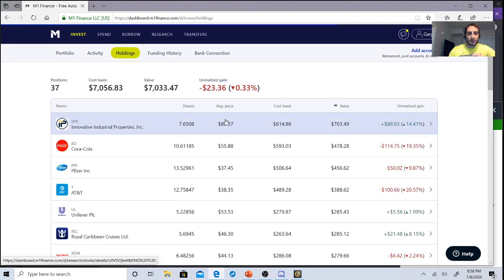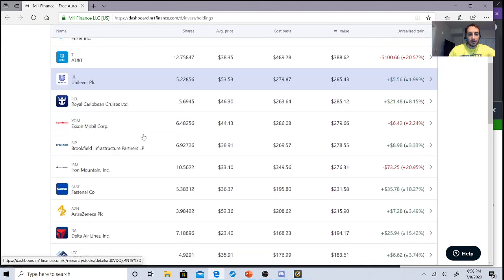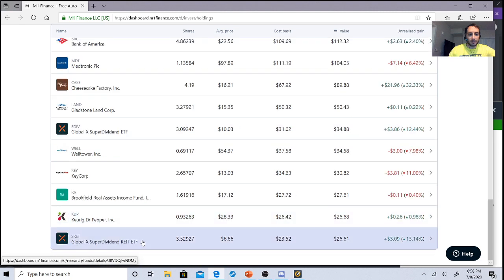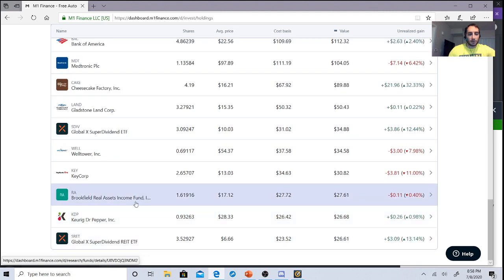What I needed to focus on, I have 37 positions. Now for $7,000, it's maybe not the best idea, but if you look at what I'm doing, I have 7 shares of IIPR. If I can get to 20 a piece in all these, I'll start to do some damage. So that's kind of the goal right now.